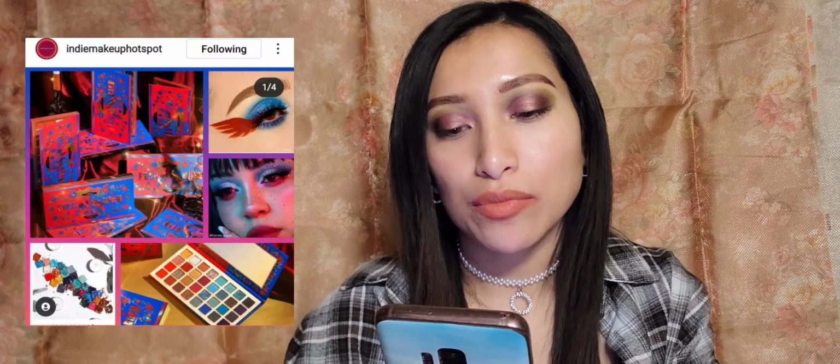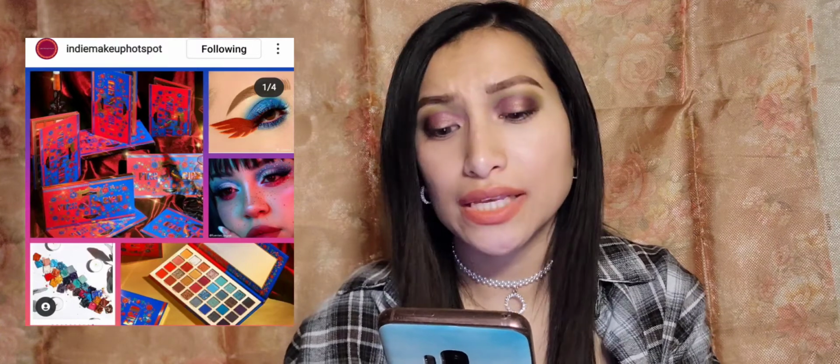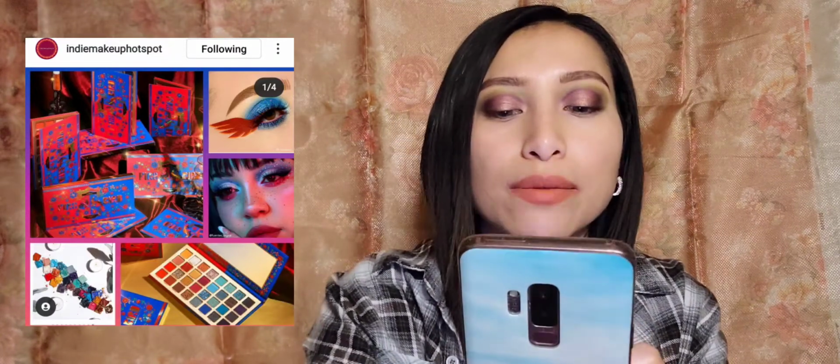Okay, the next post is by Shop More USA. I think that's how you say their name. The palette is called the Free Bird palette, and it consists of 32 pressed pigments such as shimmers, glitters, and mattes. And it retails for $15.